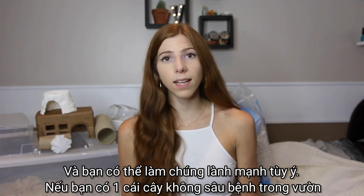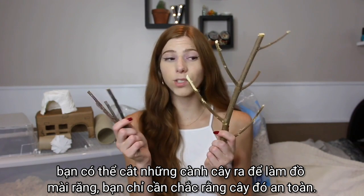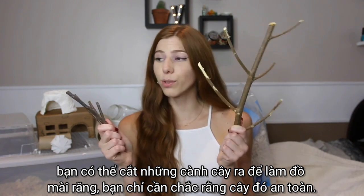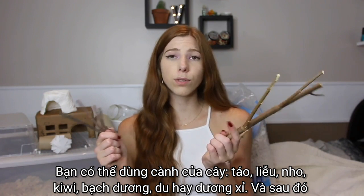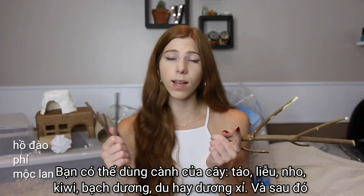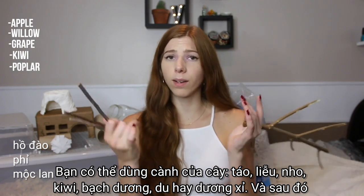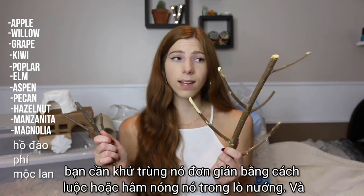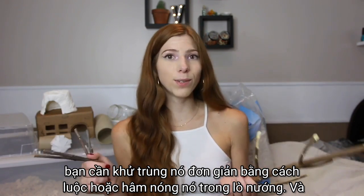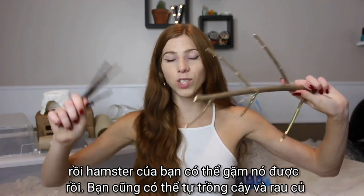If you have a safe, pesticide-free tree in your backyard, you can actually cut off branches and make your own hamster chew toys. You just need to make sure the tree is safe. You can use branches from trees such as apple, willow, grape, kiwi, poplar, elm, or aspen trees. And then you need to sanitize them, which you can easily do by boiling it or baking it in the oven, and then your hamster can chew on them.